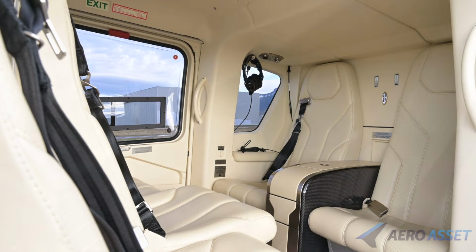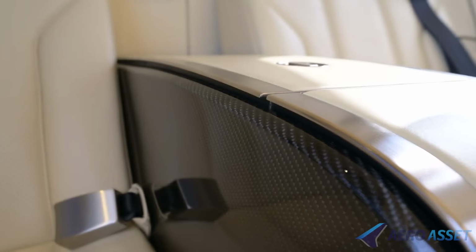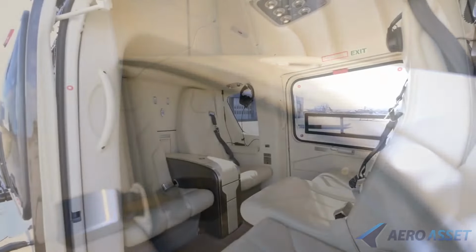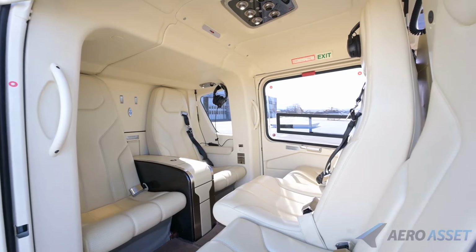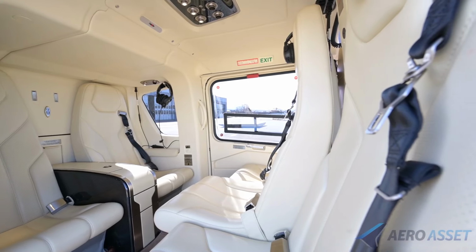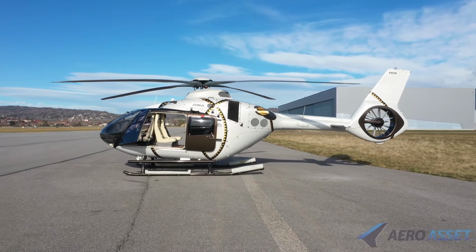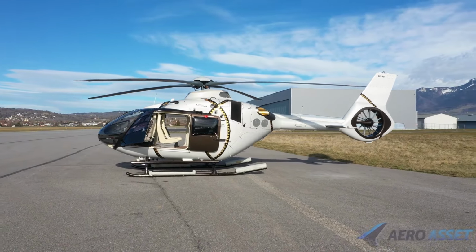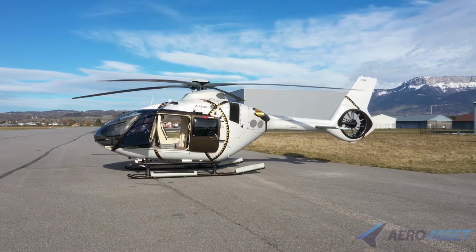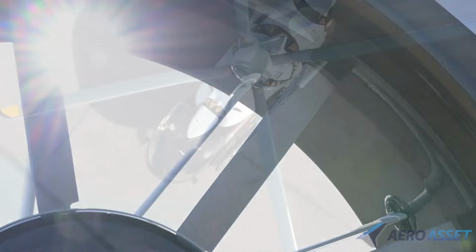offers a contemporary design with a high level of attention to detail and styling. Enhanced soundproofing as well as a rear partition from the baggage hold provides passengers with an outstanding level of cabin comfort. Other optional equipment includes air conditioning, an emergency flotation system, an inlet barrier filter system, fixed provisions for an internal long-range fuel tank, amongst many more.